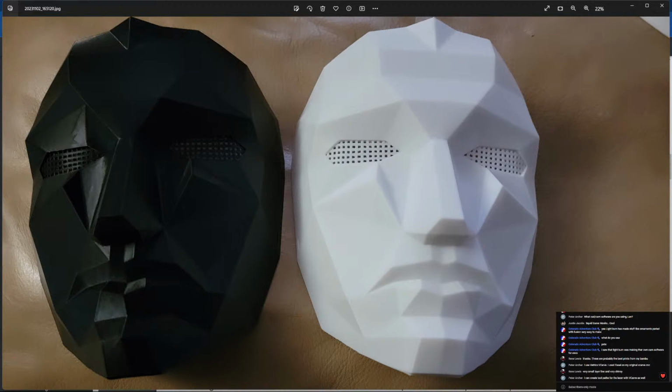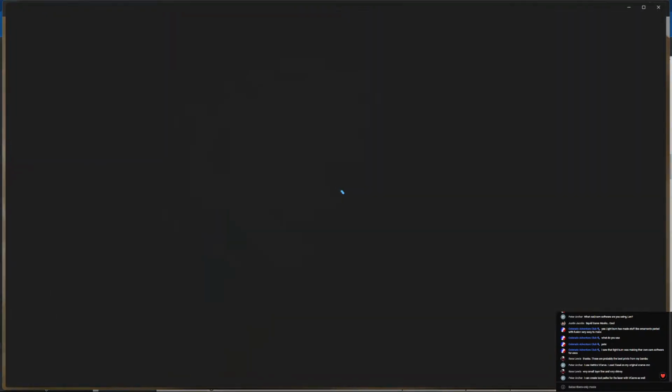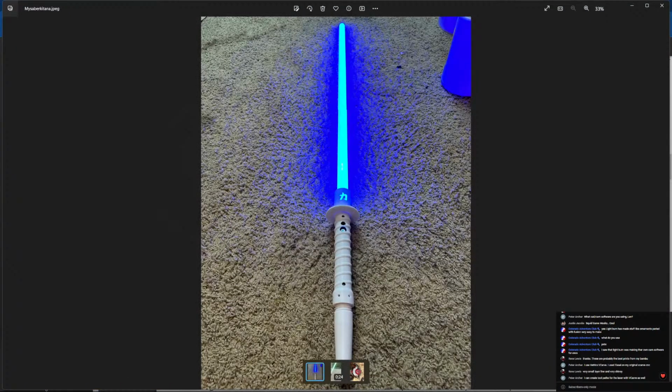All right, so next on the list is Colorado Adventure Club. And that's interesting that you use V-Carve and Easel. I'll have to try that. And you can create toolpaths for the laser in V-Carve as well. So that's interesting to know.